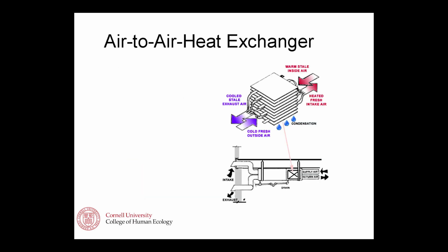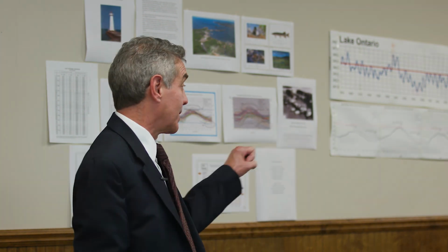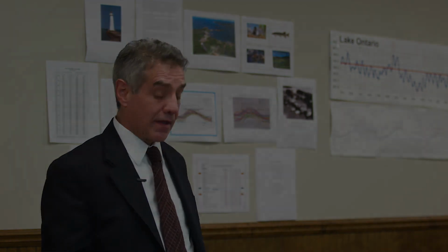Or at the high end, you can use an air-to-air heat exchanger. These exhaust stale air from inside the home and bring in fresh air, and the drawing on the top shows that there are conductive plates that extract the heat from the outgoing air and transfer it to the incoming air, so you get fresh air without the energy penalty.